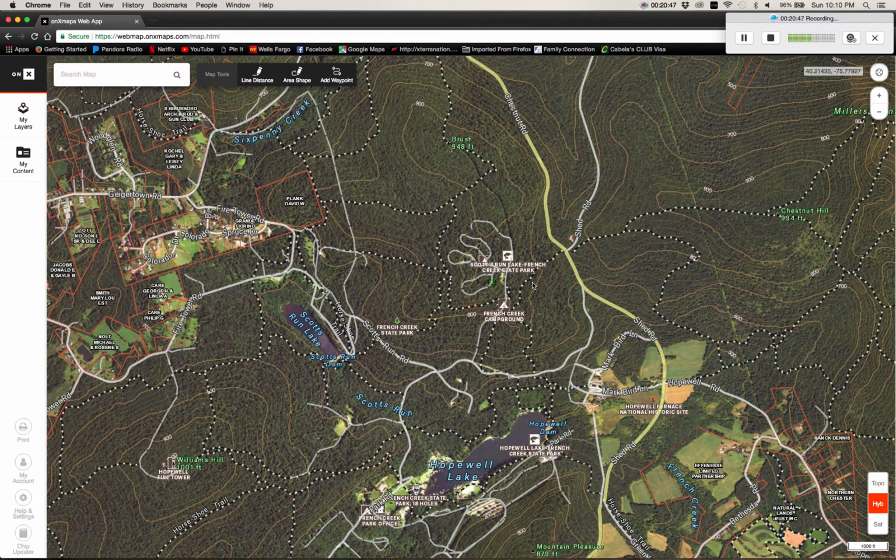So use this and then use Google Earth. Use all the other stuff, all your resources. But I really like this, especially since you can do scouting at home on the laptop or desktop, and then it'll show up on your phone and on the iPad or the Android tablets or whatever.